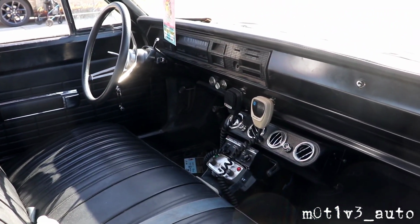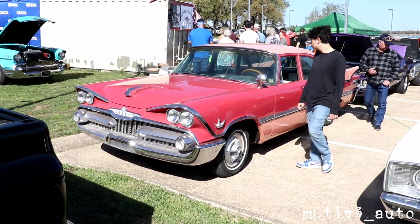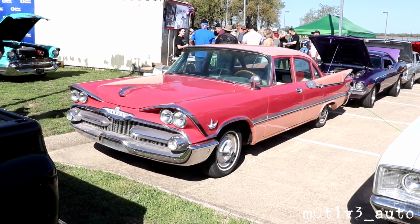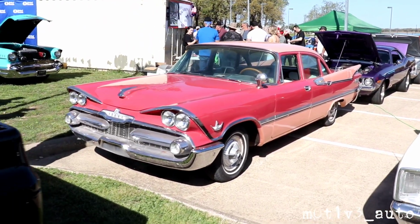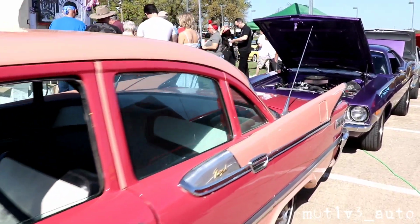This is a 59 Dodge. It's calling it a Royale. The 59 Dodge, the Royale. Get around the other side of it.